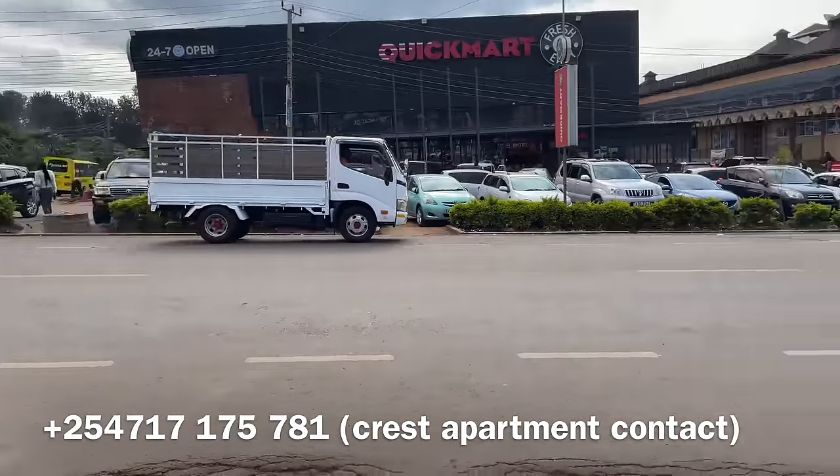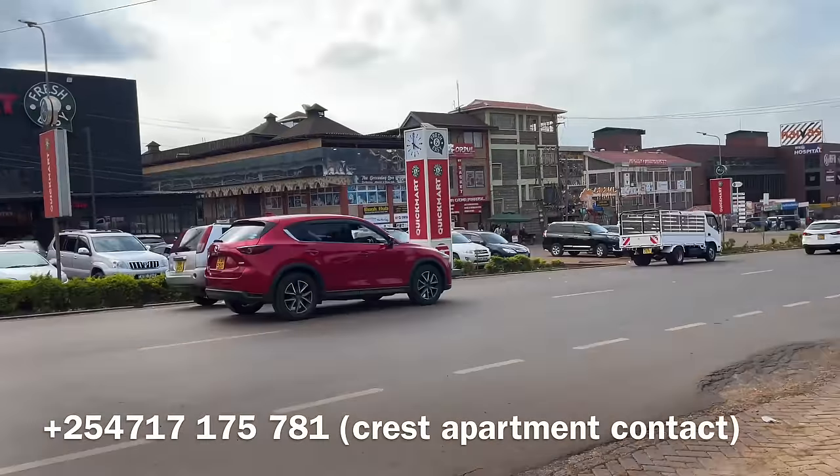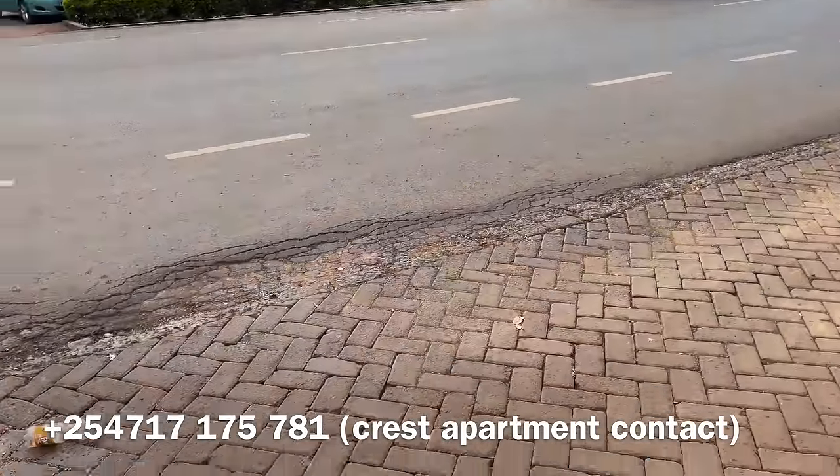But for me, I'm just going home. I'm waiting for the matatu. I go home because I am machoka. I am so sad that I cannot afford the apartment that I really want right now.